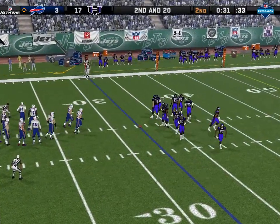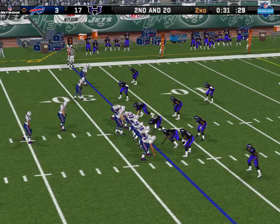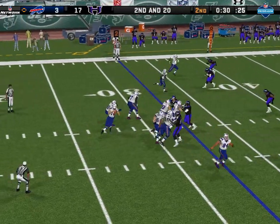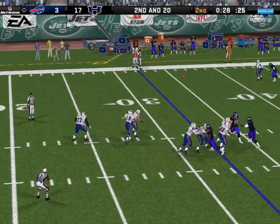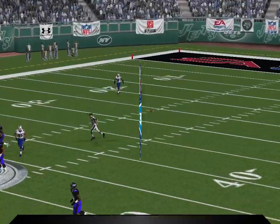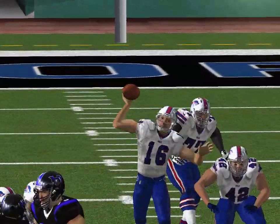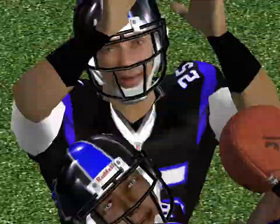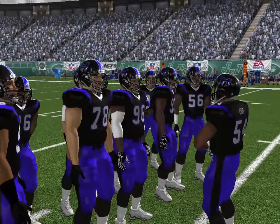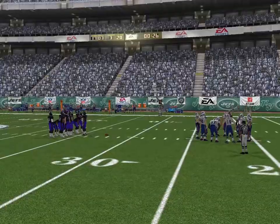Second and long. Ball on the 32-yard line. Throws it. Short. Pass is incomplete. McCoy was the intended receiver on the play. Since they haven't done much the first two downs, they might not want to force it here because it could easily lead to a turnover.